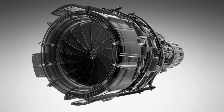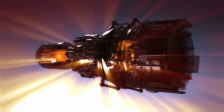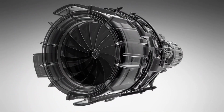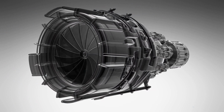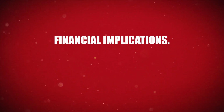Supply chain. As a result of the difficulties that engine manufacturers such as Pratt and Whitney and Rolls-Royce have been experiencing, the supply chain for aerospace has been subjected to extra pressure. Other factors that have contributed to the delays include a lack of components and a rise in the demand for maintenance parts. Number 2. Financial implications.